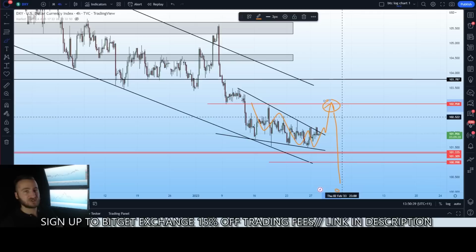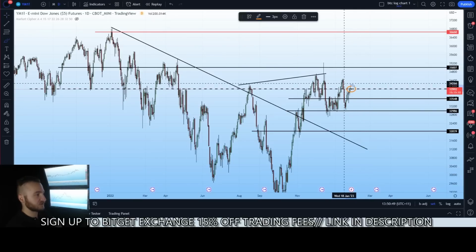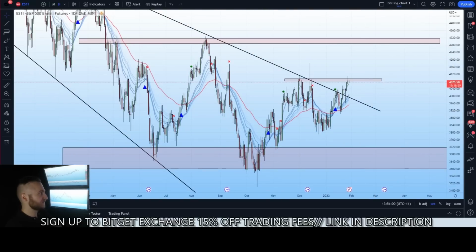And again, if we do want to have that macro reversal complete, we do need a breakthrough. We'll talk about that in a second. Looking at the Dow Jones, we are at resistance here again. We did not break through the dotted trend line. We do need a breakthrough there, clear these local highs, and more importantly, clear 35,000 to see a rally upwards. Until then, we can definitely head back toward the downside.